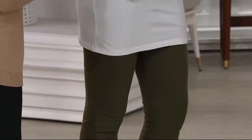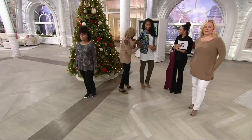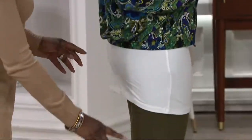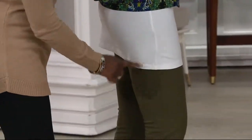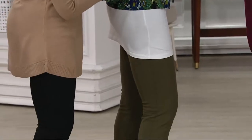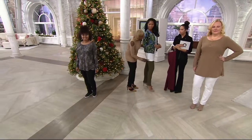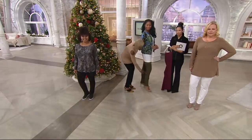Here we've got my new baseball jacket, which I love. Isn't that adorable? She's got the long lean tank on, in that basil color, which is fab. Monica is 5'10", and you're in the extra small. Again, you can see the line of the leg, ladies.